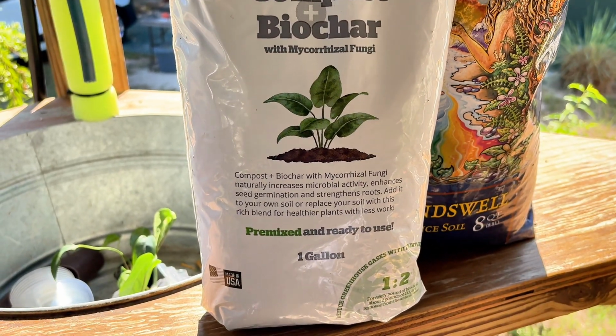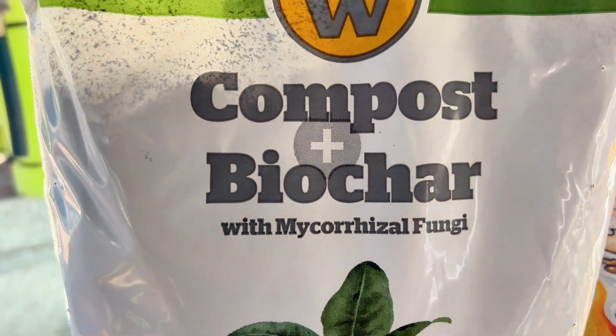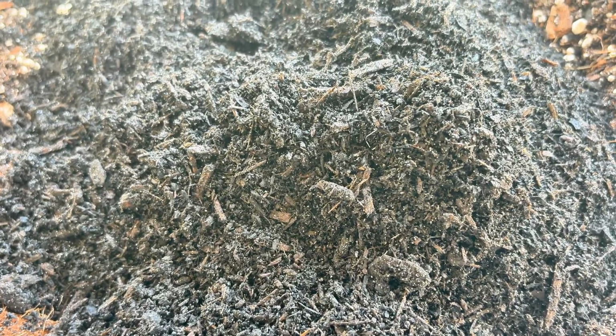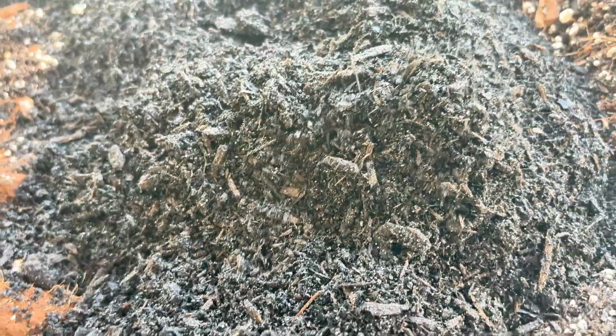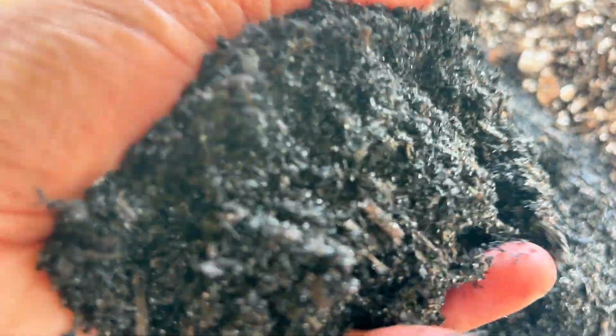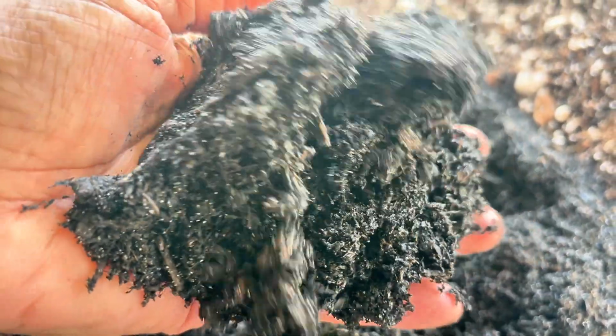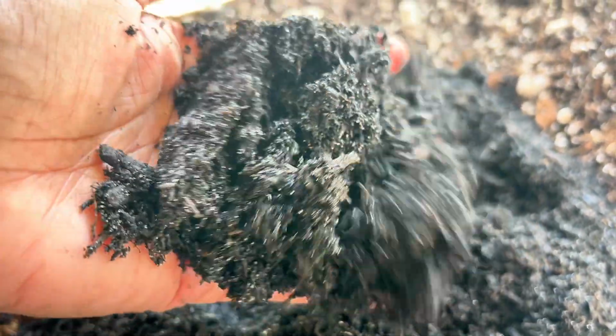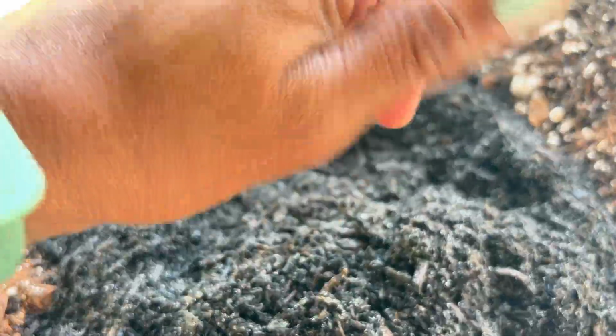And this right here, look at this beauty. It is compost with biochar and microfungi. I got it for less than $7. It's a nice boost for my mix. The biochar helps the soil structure. And the mycorrhizal fungi ayudan a las raíces to absorb nutrients much better. Mis plantas lo van a agradecer.